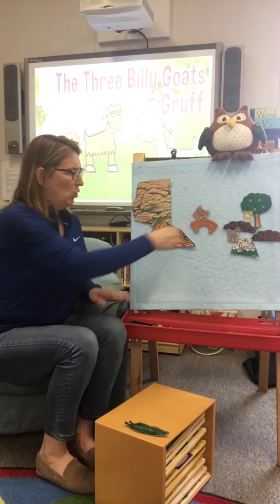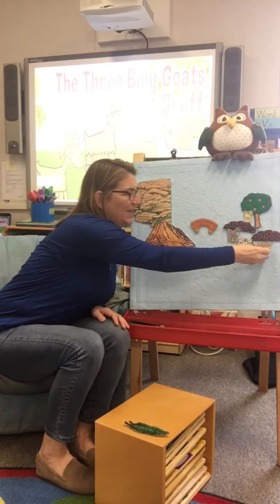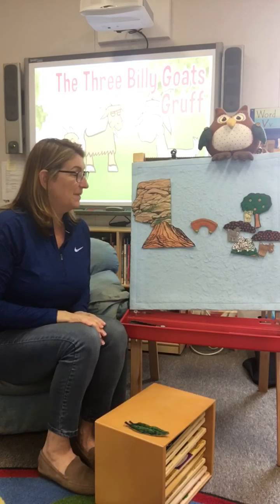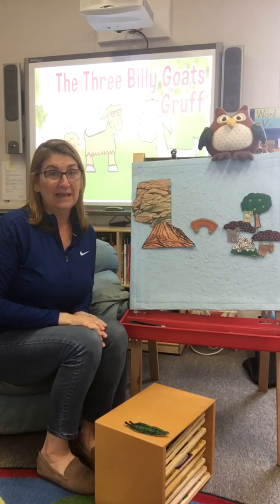Ready? Here goes. Trip, trop, trip, trop, trip, trop, trip, trop. And he joined his brothers on the other side for some delicious apples, some pink poppies, and some white flowers. And the three Billy Goat Gruff brothers lived happily ever after.